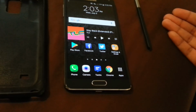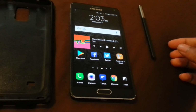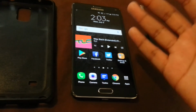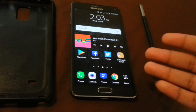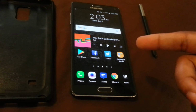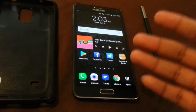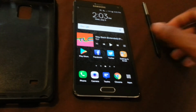We all know what happened to the Note 7, rest in peace. And now, like I mentioned, Note 8 is going to be really expensive. So the Note 4 has been kind of like the perfect glove for my life and my experience. So I don't see myself going back on this anytime soon. And it's well worth a purchase for you if you're looking for a big screen phone, you want storage, you want a really good camera, you want the S Pen.